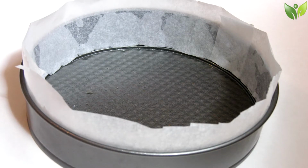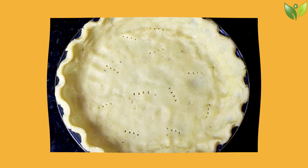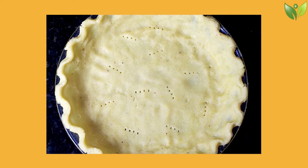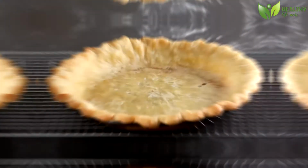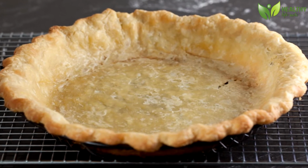Place a round piece of parchment paper in a greased pan. Spread the mixture in the greased pan. When the crust is molded, prick the base of the outside layer with a fork. Heat the crust layer for 10 to 15 minutes.